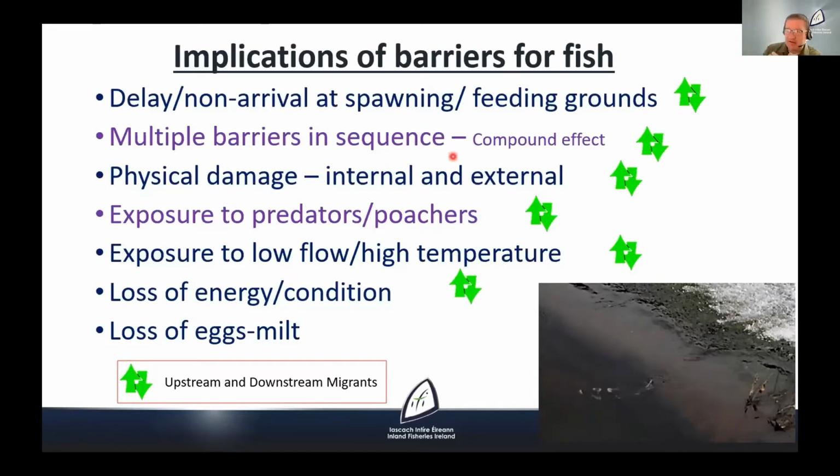And then you've got to think about the loss of energy or condition that it takes to surmount these structures. Even though they may be able to get over them, the amount of energy it takes to get over them is energy wasted that could be spent on gametes, or growing more eggs and milk for their reproductive success.